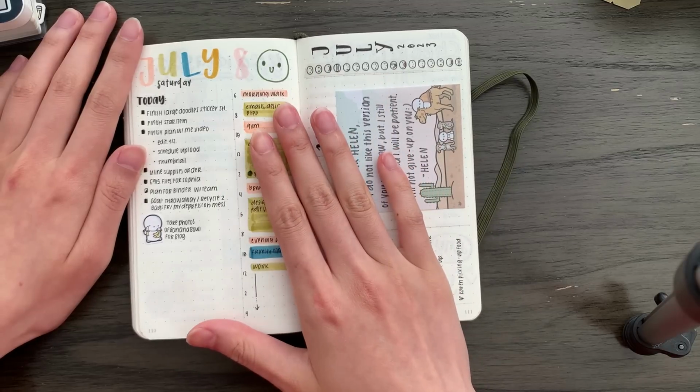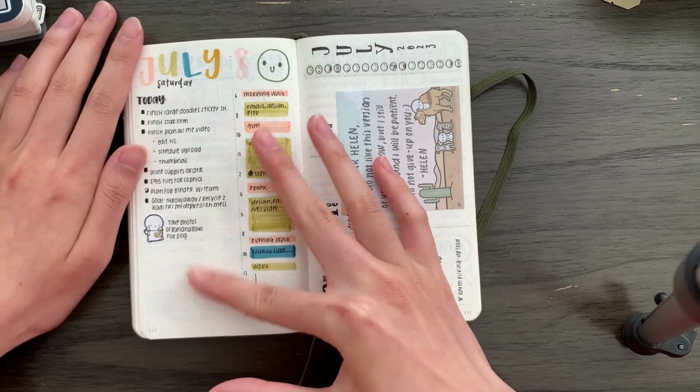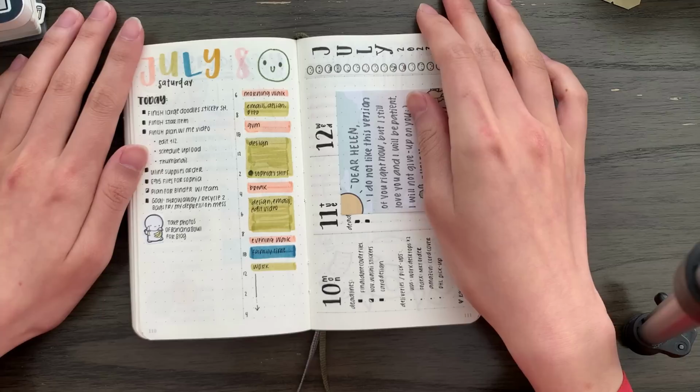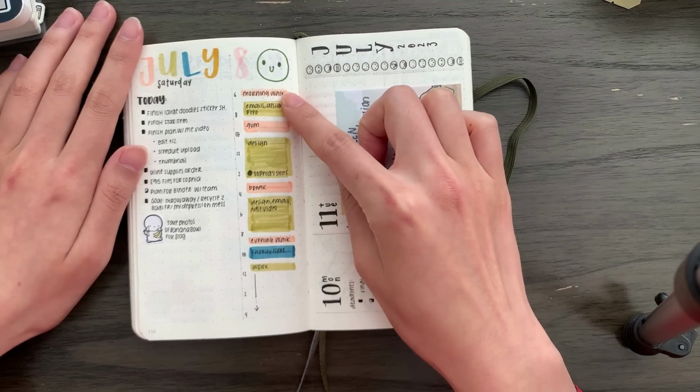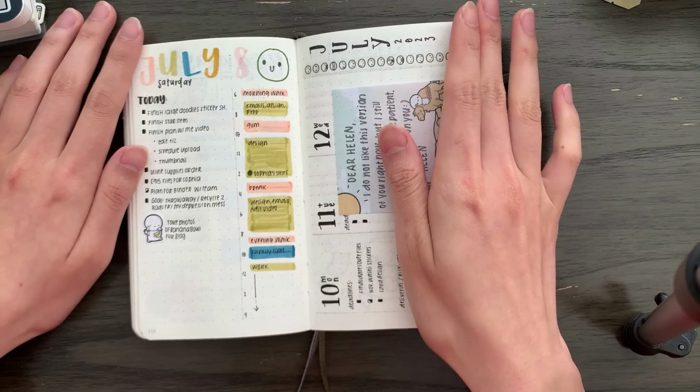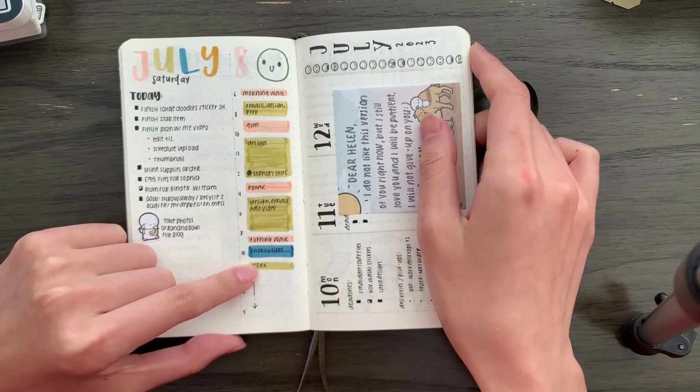This is July 8th. It was a rather busy day, so I created a to-do list as well as an hourly breakdown. And I had this coral color for personal stuff, this green ochre sort of color for work, and then this blue for family time.